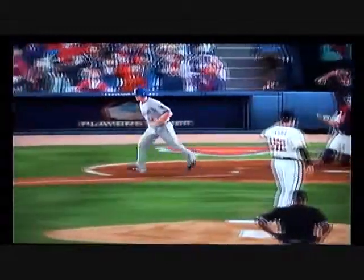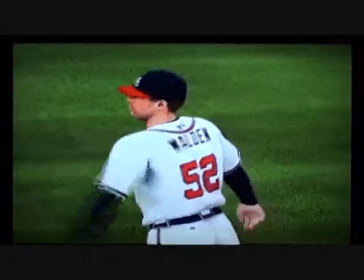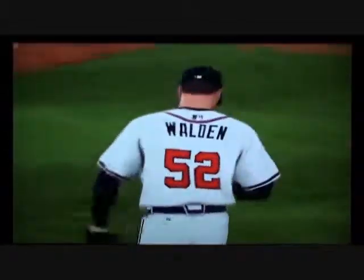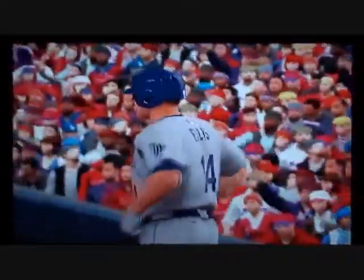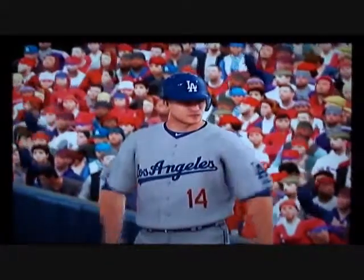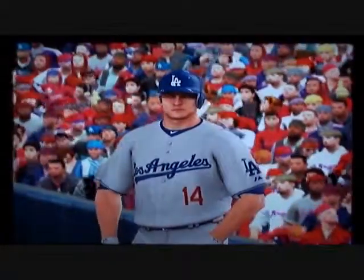For ball four, so the potential go-ahead run moves over to third. Well, we knew he had to work carefully with the runner in scoring position, but I don't think a walk was what he had in mind. That's going to make things just a little trickier now with the bases loaded.